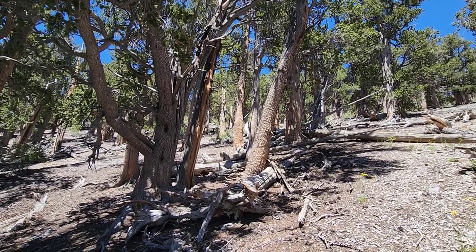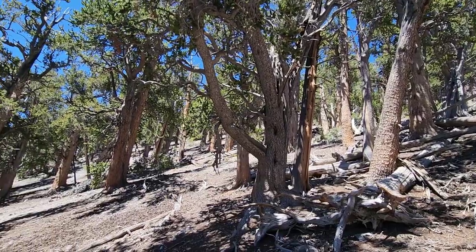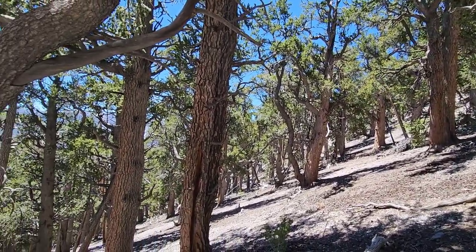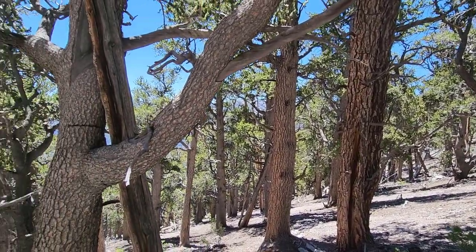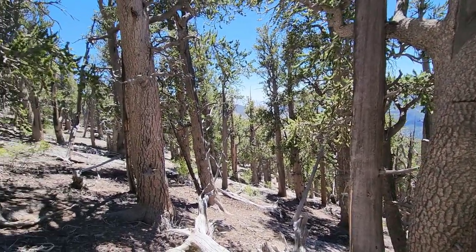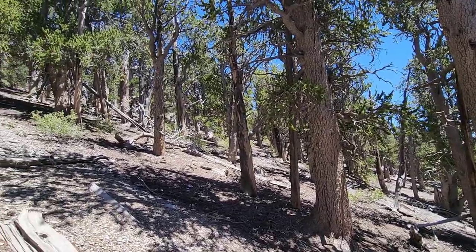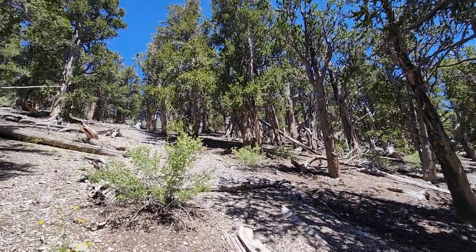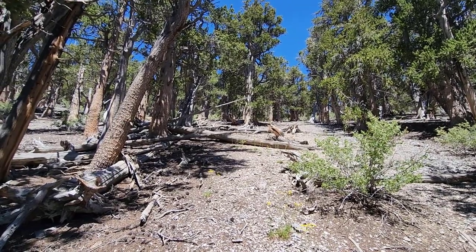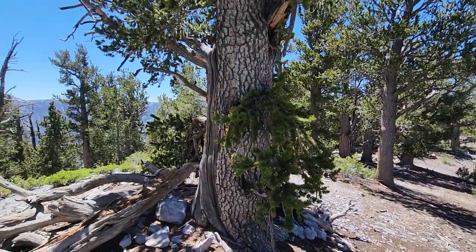So let's continue on. Just to give you a 360 degree view of where we are. Beautiful bristlecone pine forest up here just below the summit of Fletcher Peak, if our calculations are correct. Okay, let's go for it. Okay, I believe that I'm in that little forested area just beyond Fletcher Peak summit.